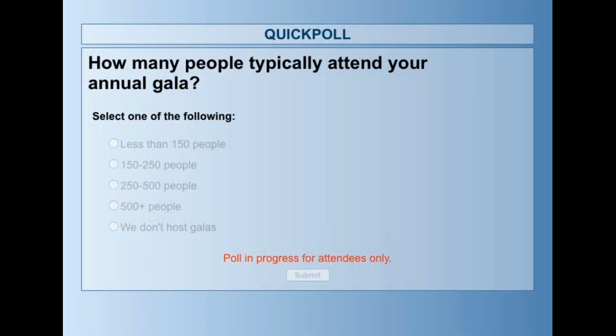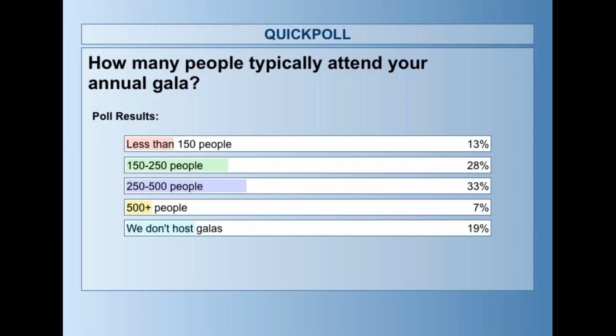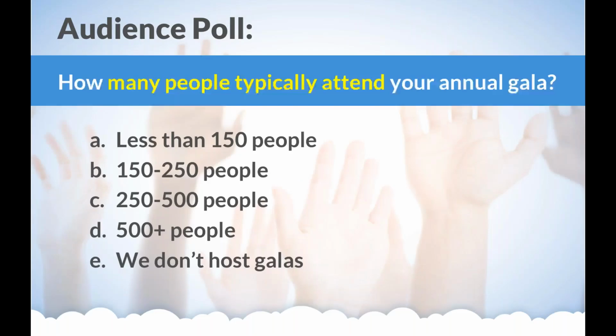All right, once 75% of the people have voted there, Madeline, you can go ahead and close it and launch it. All right, great, awesome. So we have some really good size events, between 150 and 500, some really big events out there, and even some people who don't host galas. So that's totally fine. We have plenty of information that we're going to be talking about today that isn't just specific to the gala. So we're just going to be talking about events in general, but that's a good kind of average smattering there. So thanks for sharing, everyone.